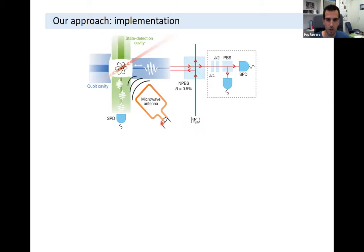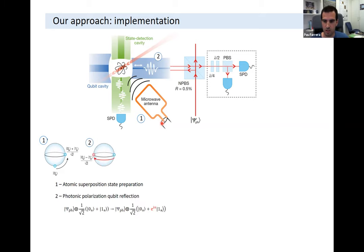So yeah, this is what we do in our experiment. We apply a microwave pi over two pulse to our atom, which brings it into a superposition. Then we reflect a photonic polarization qubit, which is actually a weak coherent state. The third step is then to apply a second microwave rotation to the atom in such a way that the atomic states on the equator then rotate into the poles.